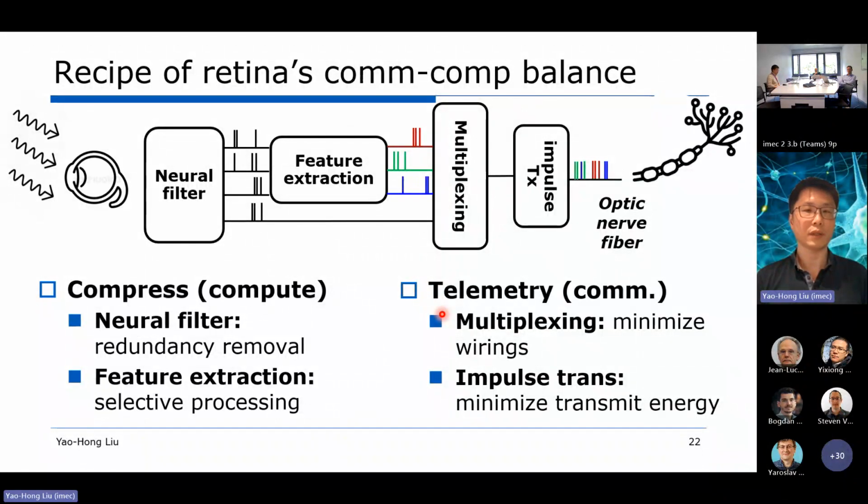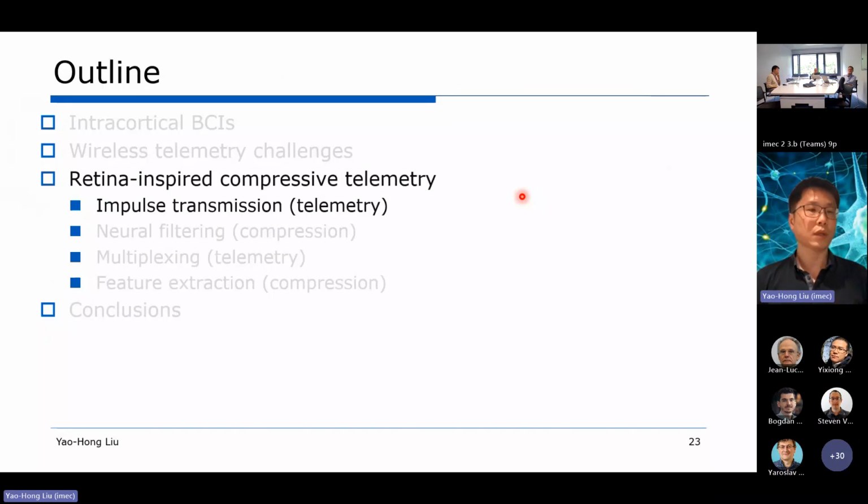Many neuroscientists still study the retina, but in principle, the secret recipe that the retina uses to make the best balance between communication and computation has several components that I will cover today. First, we have a neural filter, so we drop the redundancy as much as possible without losing important information. We also perform certain feature extraction so we can make the processing more selective. On the communication side, we do multiplexing, which is more like serialization. And finally, our retina transmits the data with impulses, so it's an impulse transmission to minimize the transmission energy. In the following slides, I'm going to cover them one by one. In the first part, I would like to start with impulse transmission.